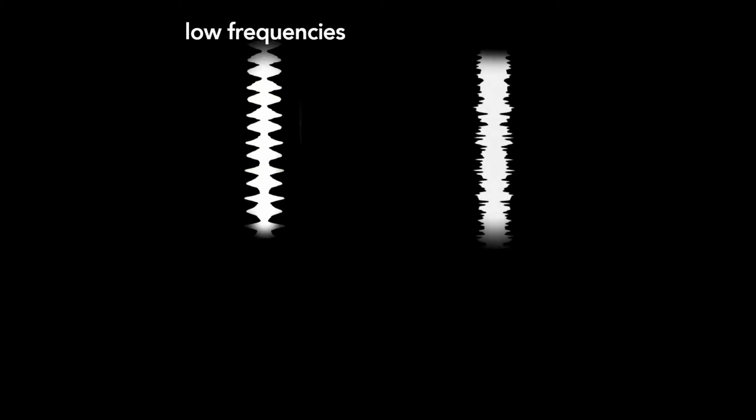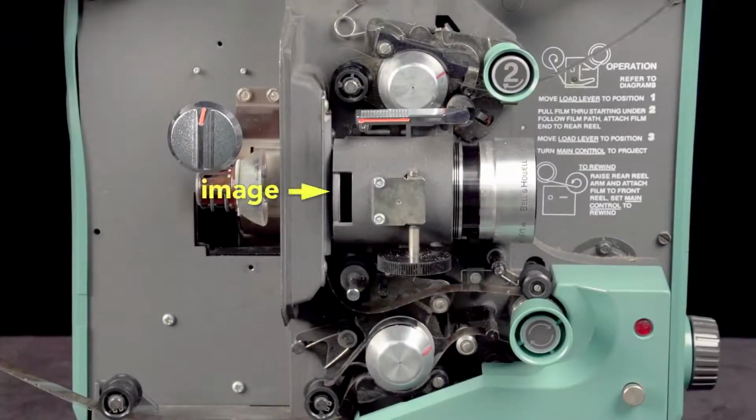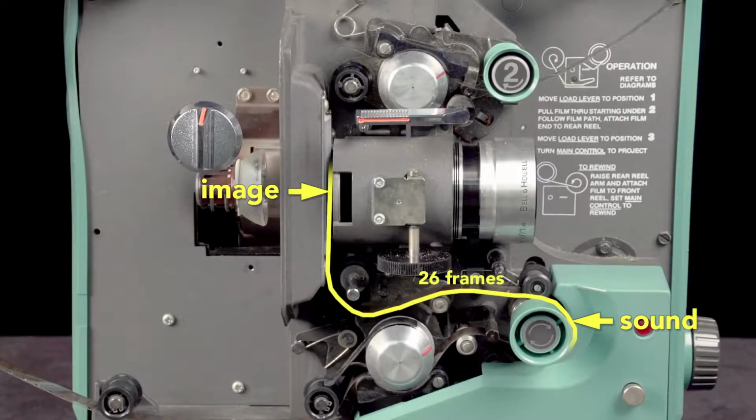A soundtrack that oscillates slowly produces low-frequency sounds. If it oscillates more rapidly, it will produce higher frequencies. The volume is determined by the amplitude or width of the soundtrack. Louder sections are wide, and quieter sections are thinner. Because the image is projected here, and the sound is read down here, the soundtrack is offset 26 frames ahead of the picture in 16mm films. This offset ensures that the picture and sound are correctly synced.